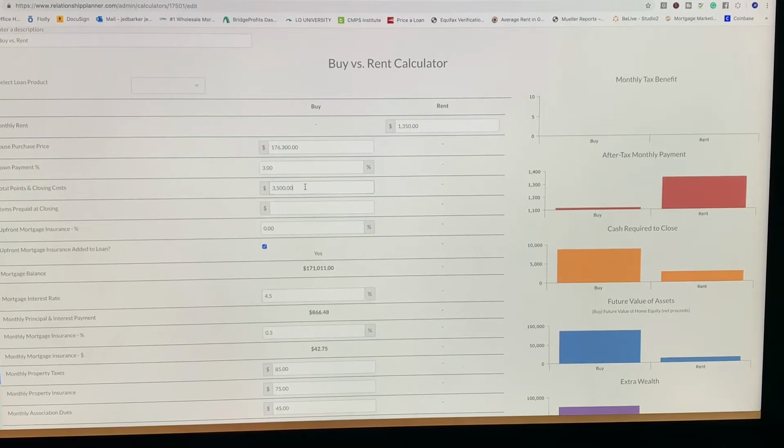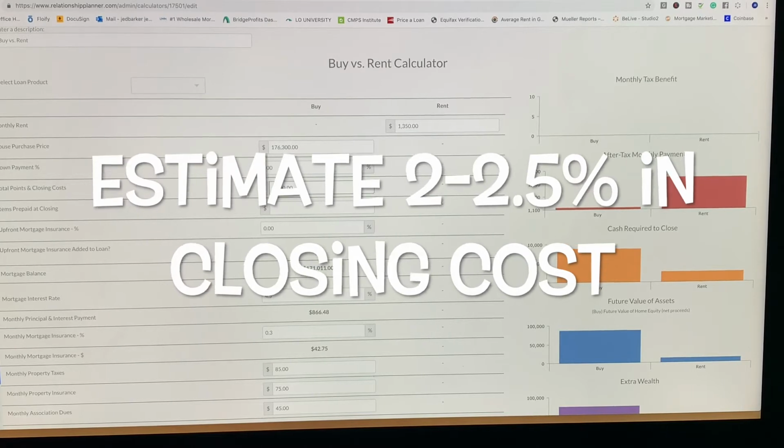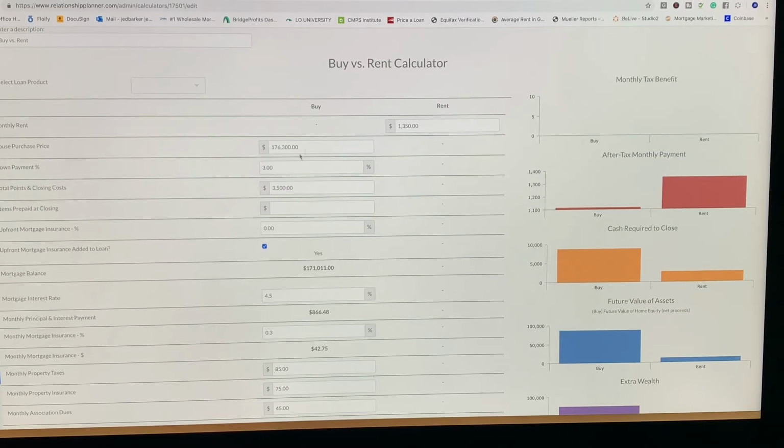We're going to take a look at what it really costs to purchase a home versus renting a home. And we're going to take a value of about $3,500 in closing costs, things like taxes and insurance. Also, things such as attorney and title fees, basic closing costs. So closing costs on a home of this value, a starter home, somewhere around 2 to 2.5% of purchase price should pay for all of your closing costs.